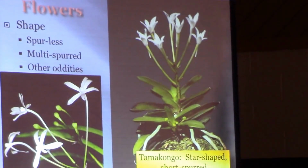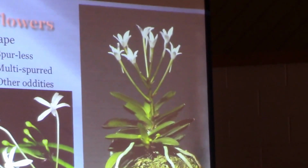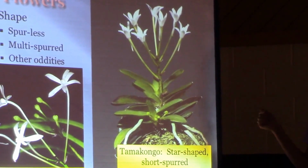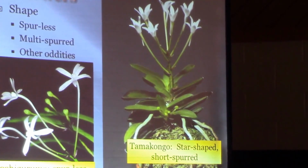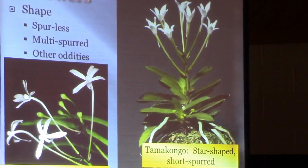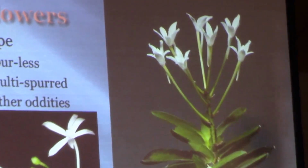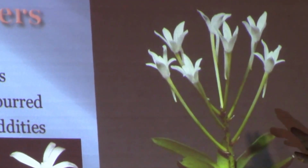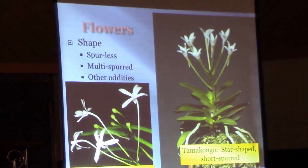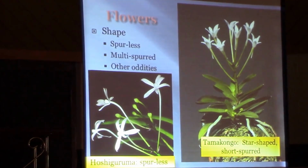And then a lot of bean leaves show this interesting star shape, where it's an upturned flower with a short nectary spur. And when I saw pictures of this initially, I thought, I think I like the standard flowers better. But then when I saw it live and in person, they're really beautiful. They look like little bouquets of flowers coming off of the plant. So I actually adore this plant. Tamakongo is probably most people's first Neo ever, is what I have found.